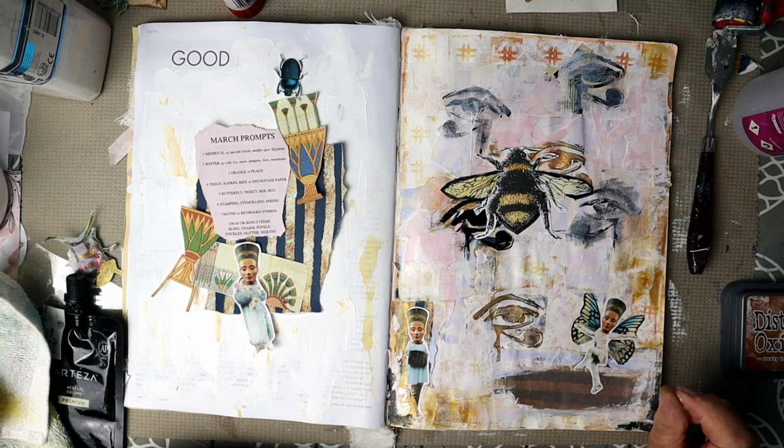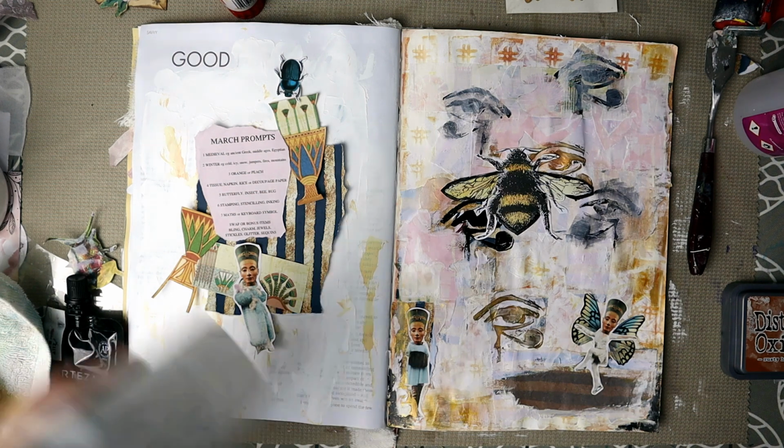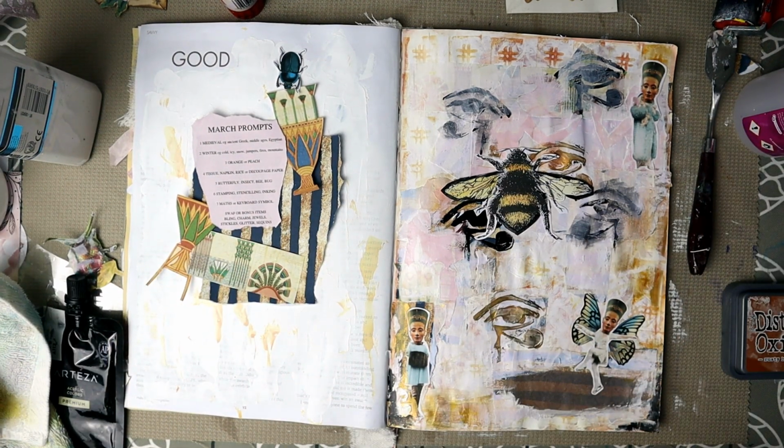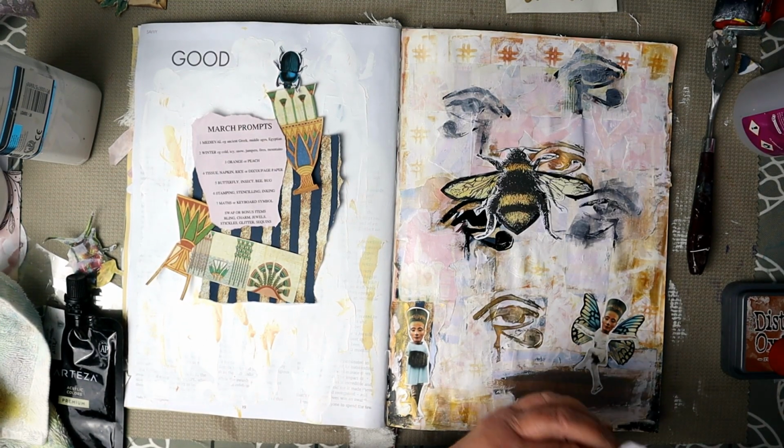This is just a disaster. I'm really not enjoying this at all. I'll just stick her up there. Might as well. Can't make it look any worse.